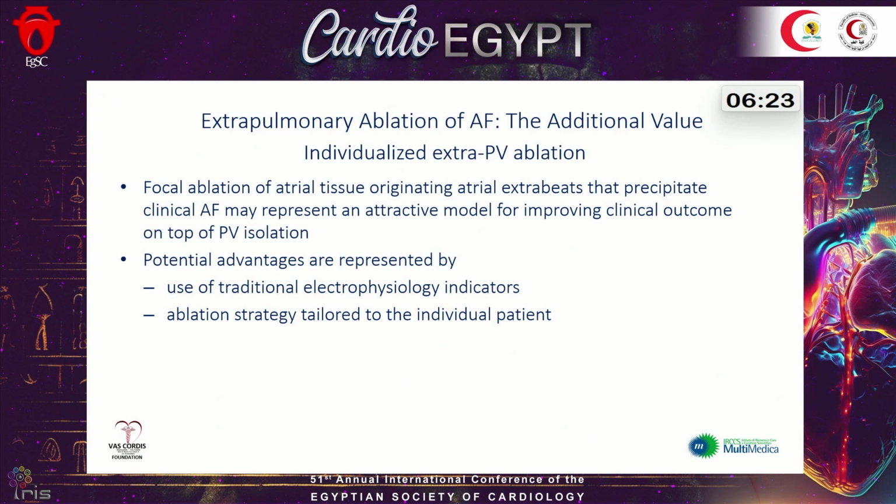Having an individualized extrapulmonary vein ablation protocol would significantly increase the rigor of our methodology, and focal ablation of atrial tissue originating atrial ectopic beats that precipitate clinical AF may represent a highly attractive model for improving clinical outcome on top of PV isolation. Potential advantages of this technique would be represented by the use of traditional electrophysiology indicators. So we are not in an empirical field where we are dependent on the law of chance, and the ablation strategy would be tailored to the individual patients based on the findings that electrophysiology provides in terms of extrapulmonary triggers for arrhythmia.